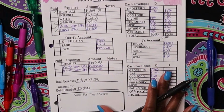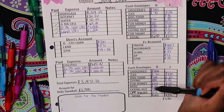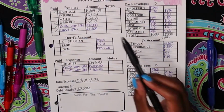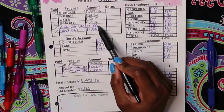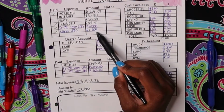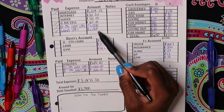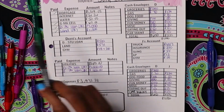Alrighty guys, so this time I'm going to take a different approach. I went ahead and filled in my expense sheet for you all because it's pretty much the same thing that we always do. So the things this month that we're going to plan for is the $1,000. Well, we've already paid the $1,000 extra on my student loan, and we've also paid the $1,000 extra on the land. Like I said, today is July 1st and some of our bills are due on the 1st, and so I like to go ahead and just pay whatever I can pay on the 1st just to get it out of the way. So we did go ahead and pay that $1,000 and that $1,000.